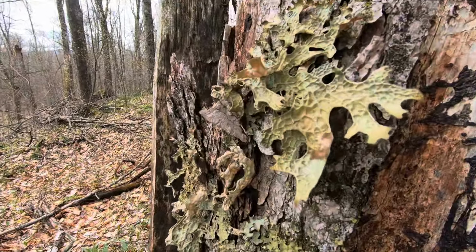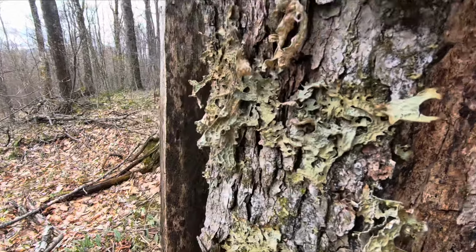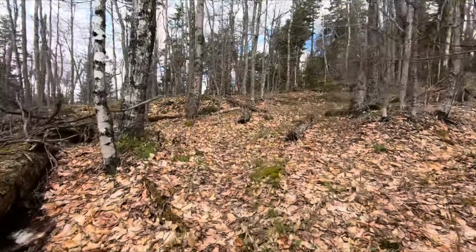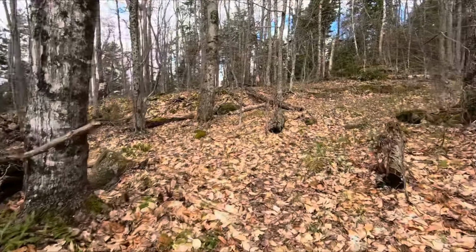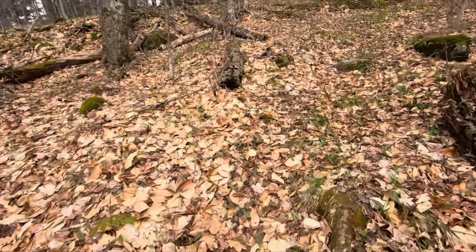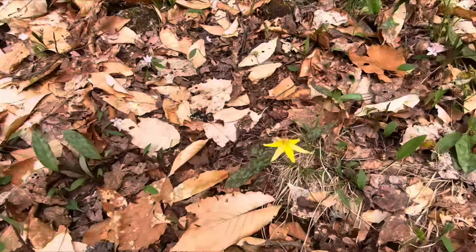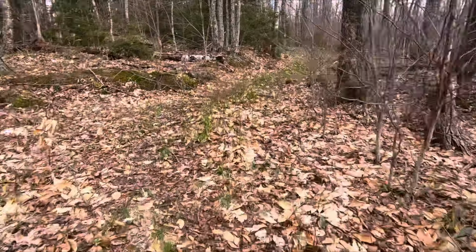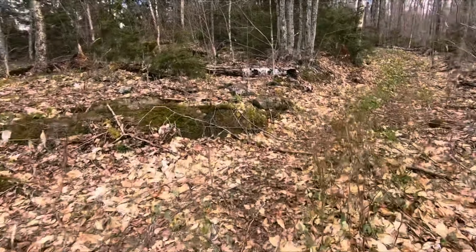Here's a nice lichen. It doesn't look very happy. It's pretty dry right now. More trout lilies. They're all over. All right. Just about up there.